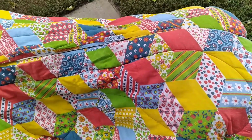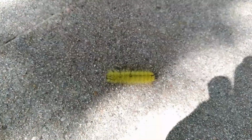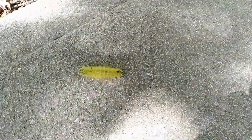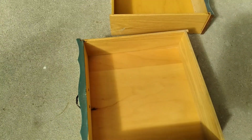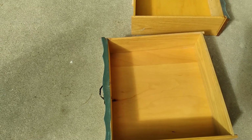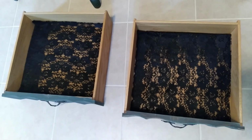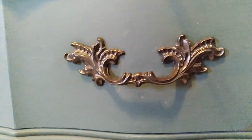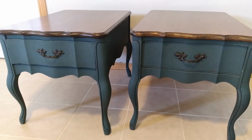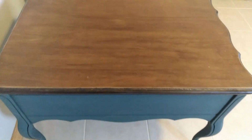This sleeping bag is just darling. I'm not usually a fan of this color yellow, but I think it's worn well here. I like to off-gas furniture pieces in the sunlight if it's clear chemicals have been used to clean them. I've added the lace for protective drawer lining. The handles are really pretty. These side tables together cost less than $30. They could use some little touch-ups, but nothing much.